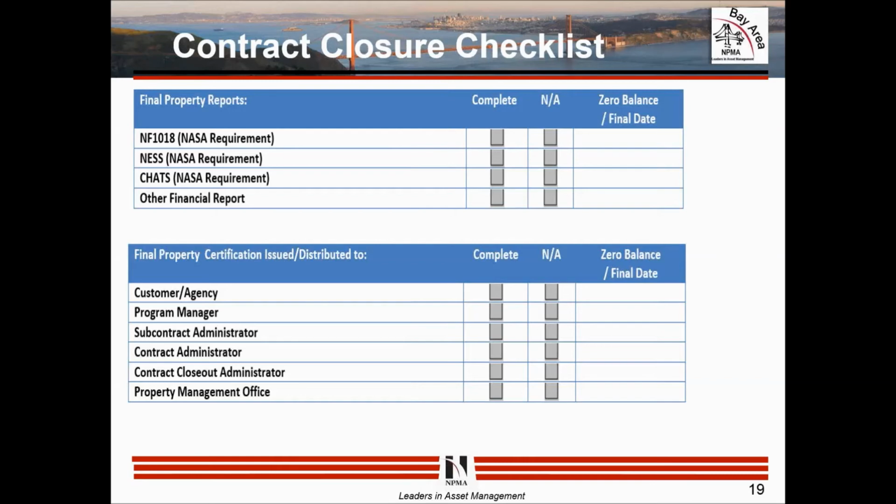And then as I go to the next chart, we talk about final property reports. Again, this is where we at Space Systems Company deal with the NASA requirements. We also have other financial reports for other agencies and customers, our classified customers, our commercial customers. We capture all of that. And then at the bottom of that slide, we show the final property certification is issued and distributed and who it went to. Is it complete? The final date and the customer agency, that would be your GPA and your contracts person.